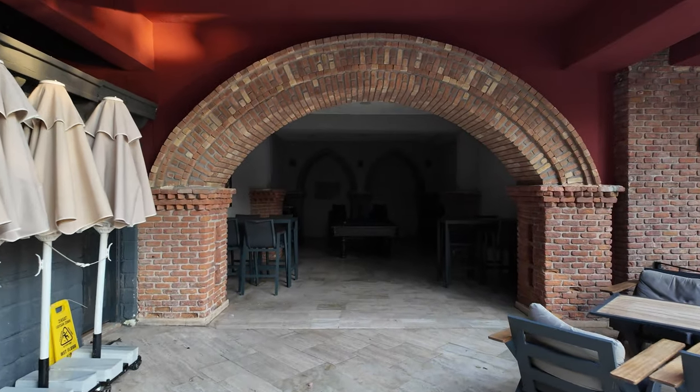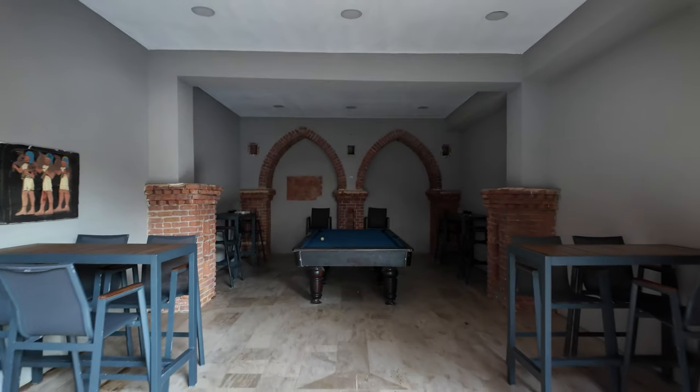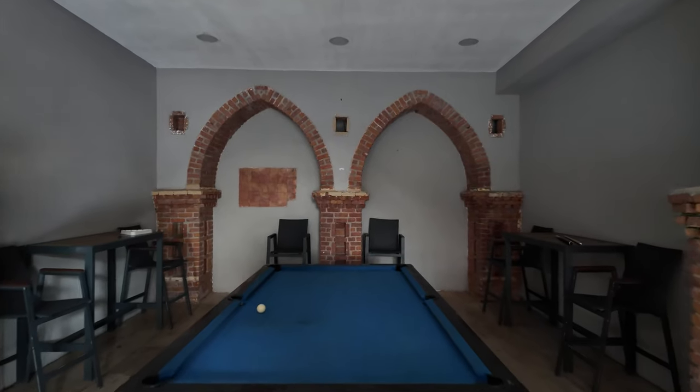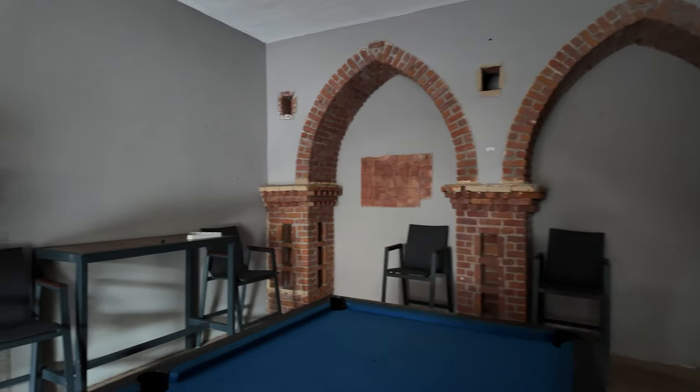We have an undercover pool table area. This area isn't manned or staffed, so it is just a case of maybe waiting your turn, but it's a great little hiding area for those of you who feel like you need to change or fancy getting a bit competitive.